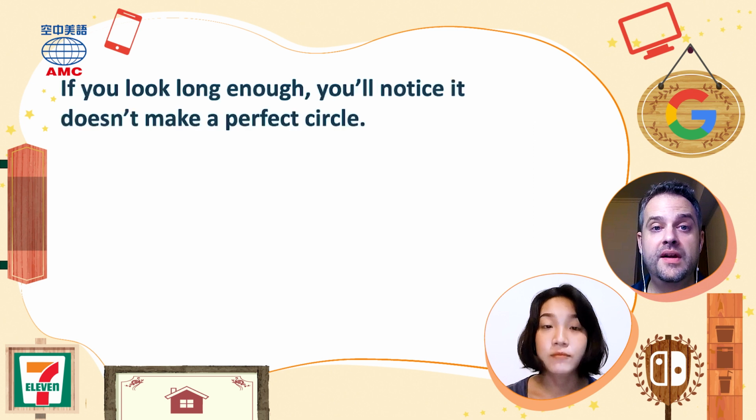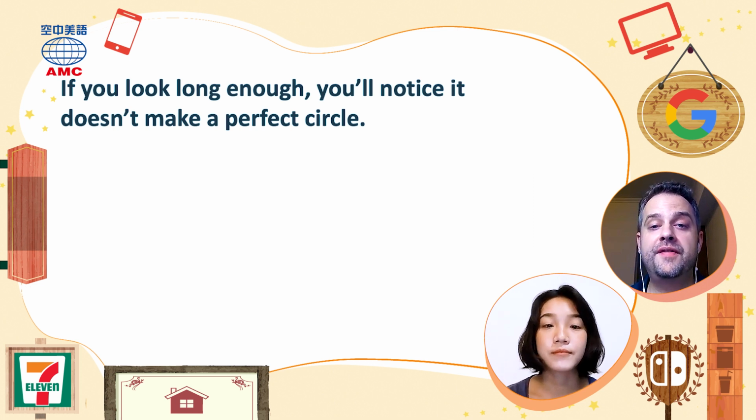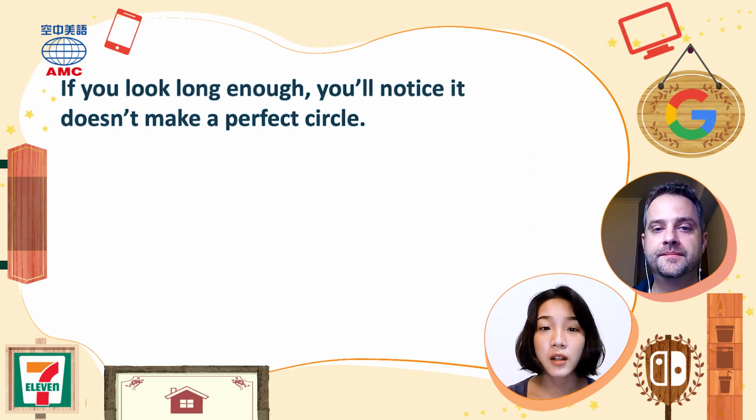Okay, so you could probably just pause this video and have a quick look at a Google logo on the web page. And the article points out something you might notice. If you look long enough, you'll notice this G doesn't make a perfect circle. So it's not exactly round. It's slightly longer than it is wide, that kind of thing.